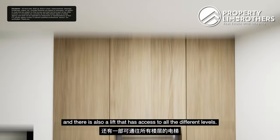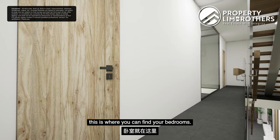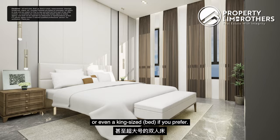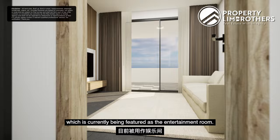Now, as you move up to level 2, this is where you can find your bedrooms. So of course, your master ensuite, junior ensuite, and common bedroom with ensuite as well. So these are all very sizable bedrooms, and you could definitely fit your queen size or even a king size if you prefer. And now heading up to the attic level, you have your 4th bedroom as well as the 5th bedroom, which is currently being featured as the entertainment room.